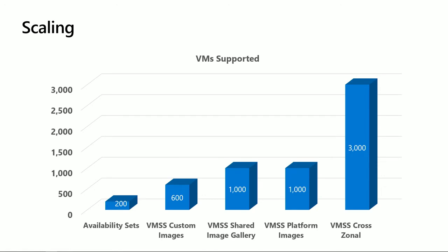So talking about scaling, just some of the numbers and where you get with the scale set. This is looking at the history of where we have been. The most common alternative to a scale set is what we call an availability set. An availability set with Azure Resource Manager caps out at 200 instances. Actually, if you go back to the classic VMs, it's even smaller at 50 instances. But as you move forward with VM custom images and VMSS with custom images, you can get up to 600 instances.